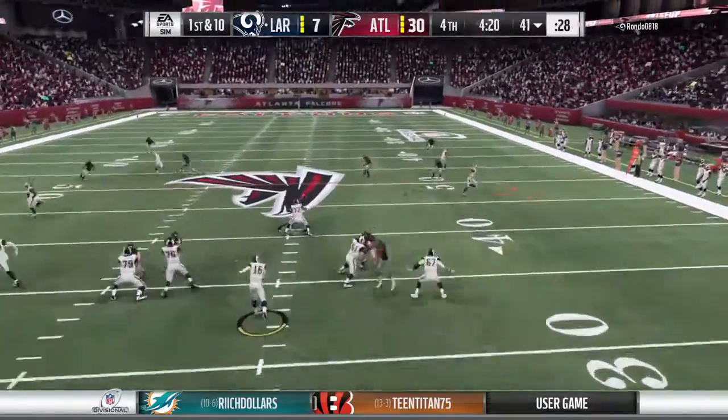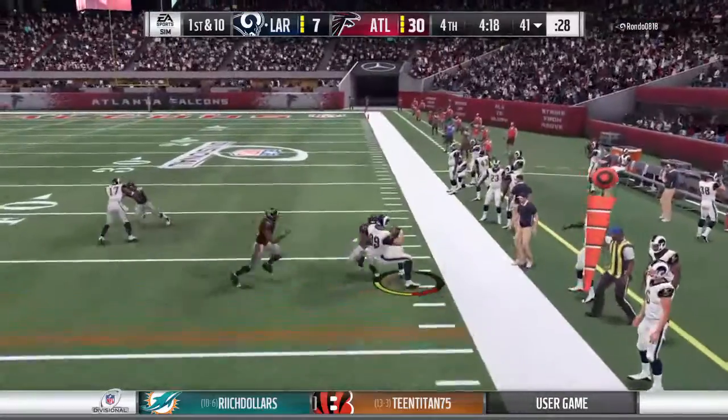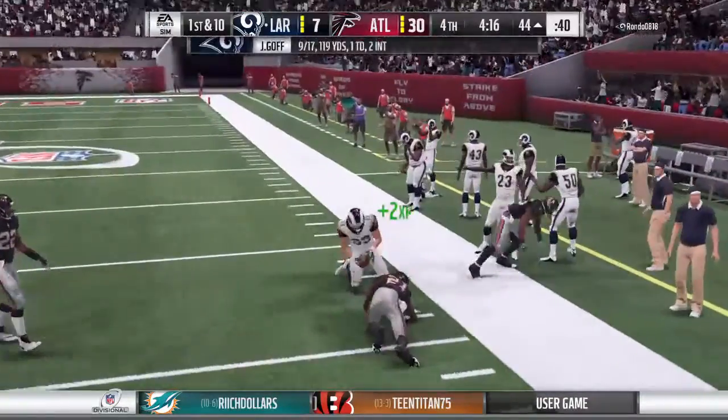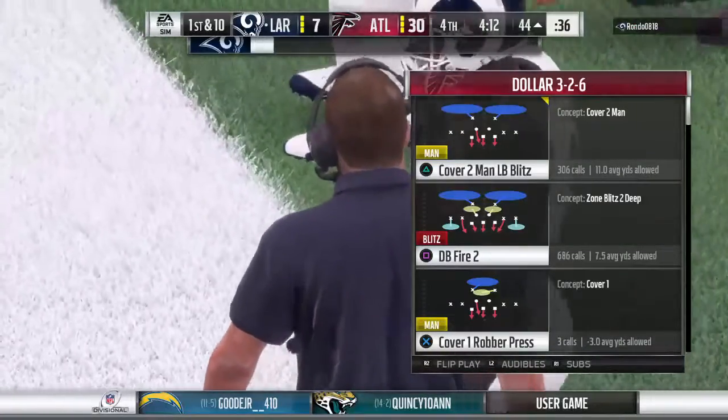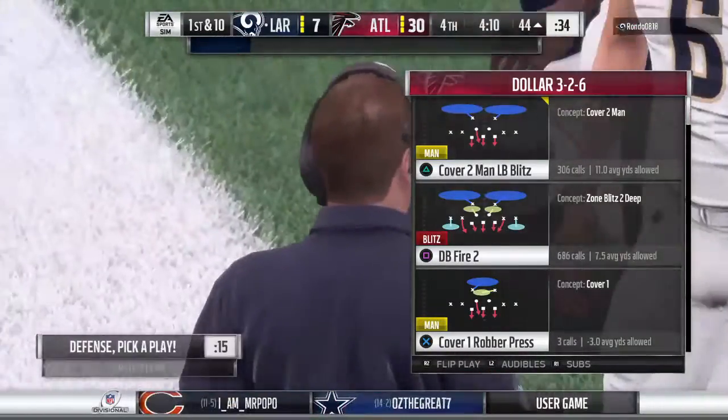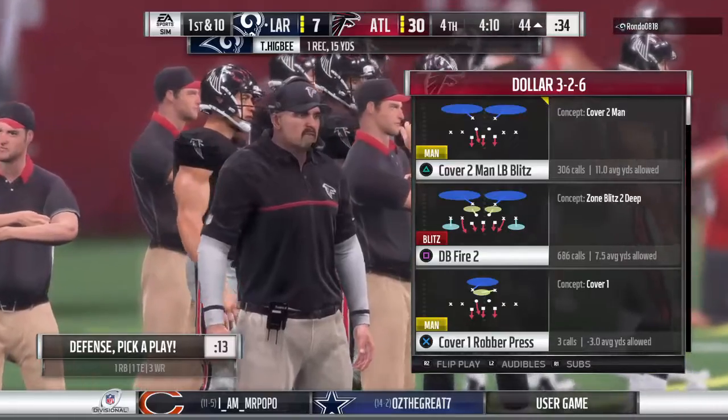Out of the gun. Goff. And he will find his man on the outside. And taking it across midfield and inside the 45. 15 more there, and they're on a roll. It's another first down.